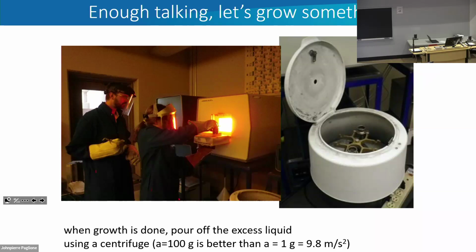Right? And then we put this into the centrifuge here, spin very fast so that we have higher acceleration to push the liquid through the frit. The reason we have to do this is because bismuth is very viscous, much more than, say, water. Most liquid metals have high viscosity, so just flipping it upside down is not going to work out for you, right? So you want to really push it through the frit with the centrifuge.